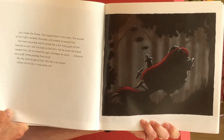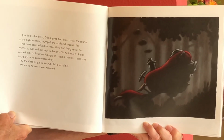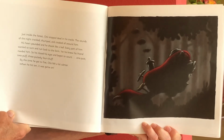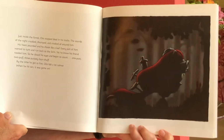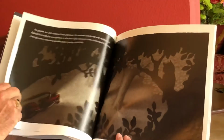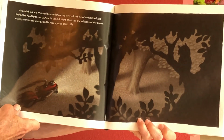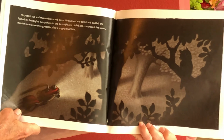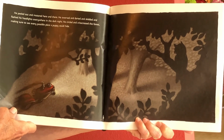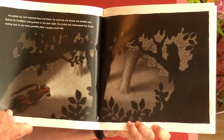So he closed his eyes and began to count. 1 putt, 2 puff, 3 puttity, 4 chuff. By the time he got to 5, Otis felt a lot calmer, and when he hit 10, it was game on. He peeled out and motored here and there. He swerved and darted and skidded and flashed his headlights everywhere in the dark night. He circled and crisscrossed the forest, making sure to see every possible place a puppy could hide.